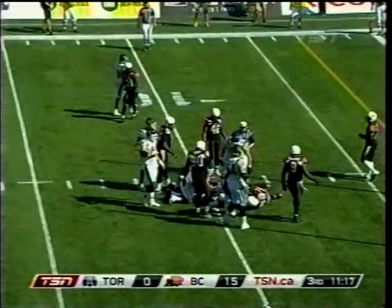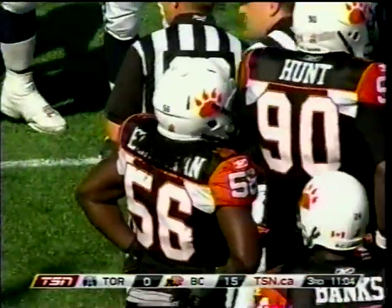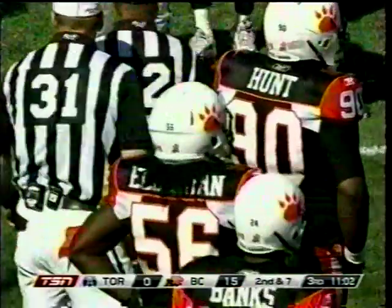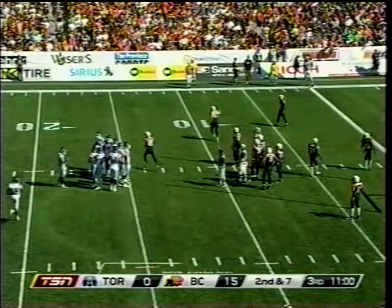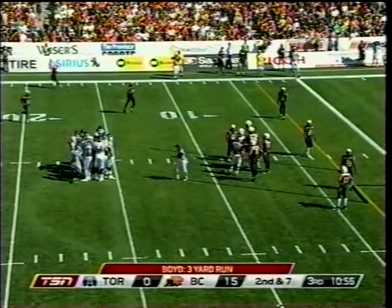Nowhere to go for Boyd. Elimimian in the middle. Couple of yards. Also Kareem Smith. A huge second down play here for the Toronto Argonauts. After a drive like this, they don't want to find themselves settling for 3 points. They need to get to the end zone.